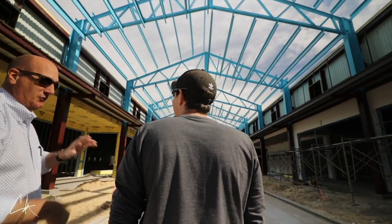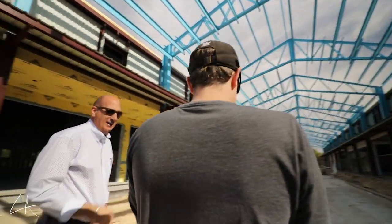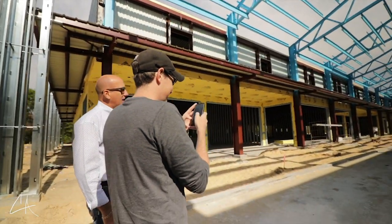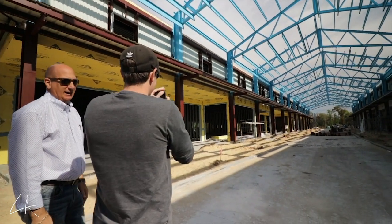I mean, that's 300 feet from here, not to mention from out there to there. So it's over a football field in length, just the first two buildings. And there's going to be 5 sets of these.